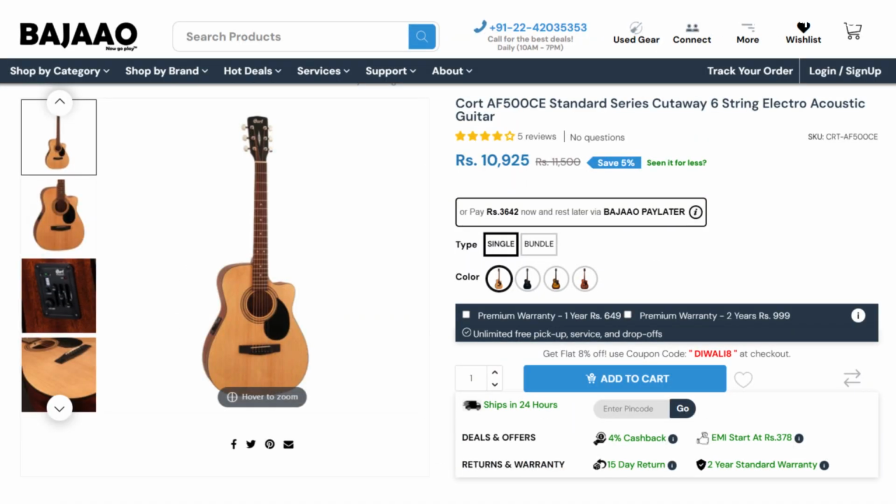So my personal recommendation would be Yamaha and Cort, because these two brands are really nice, and the build-up quality is great, sound quality is great, and overall these guitars are like 10 on 10. So you can totally go for it, okay?